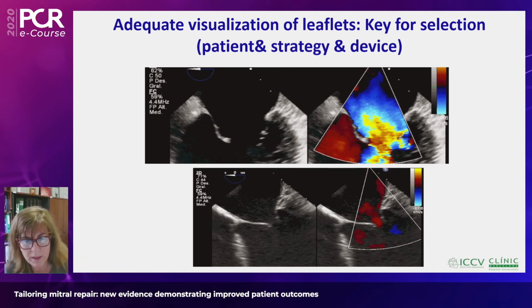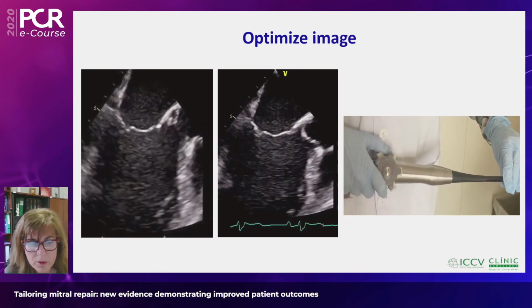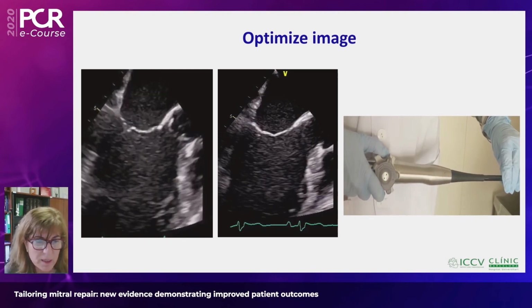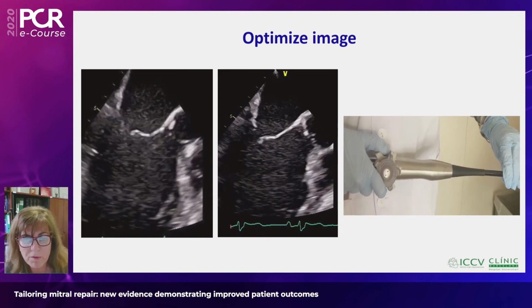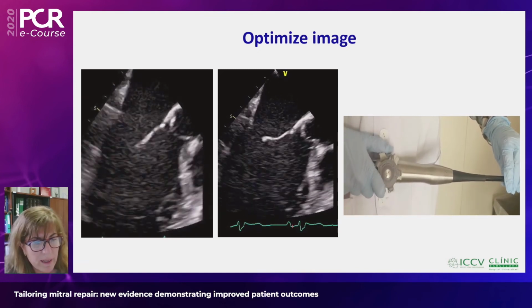While if we have, like in the second row image, small leaflets, that may prevent implanting a clip or even change our strategy, like being more prone to put smaller clips as discussed before. Also, we always have to try to optimize and do the best possible image. This is very important. This is just an example to show you small movements of the TE probe, very small, very tiny movements, can get a better image.